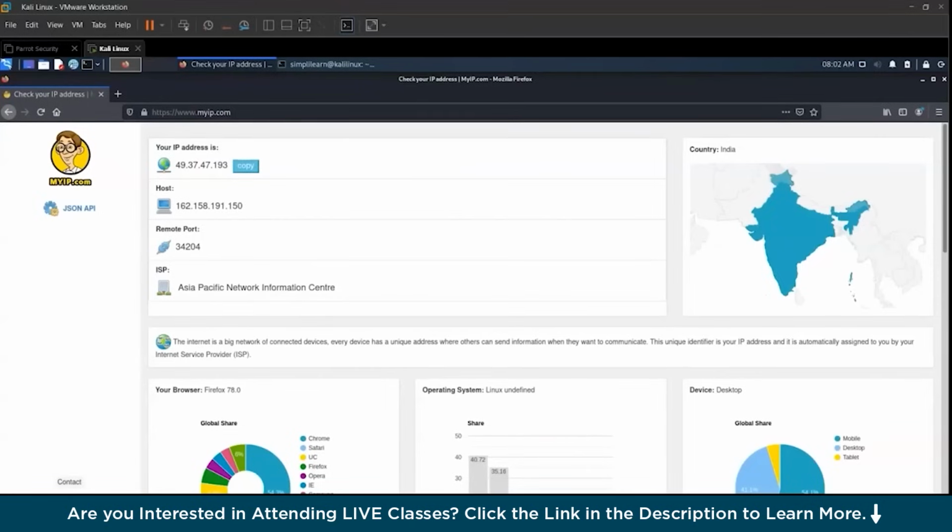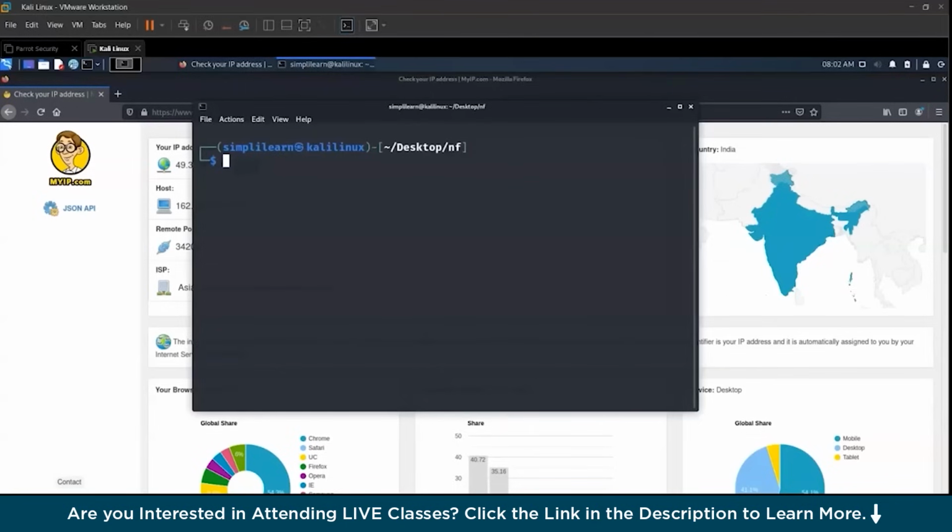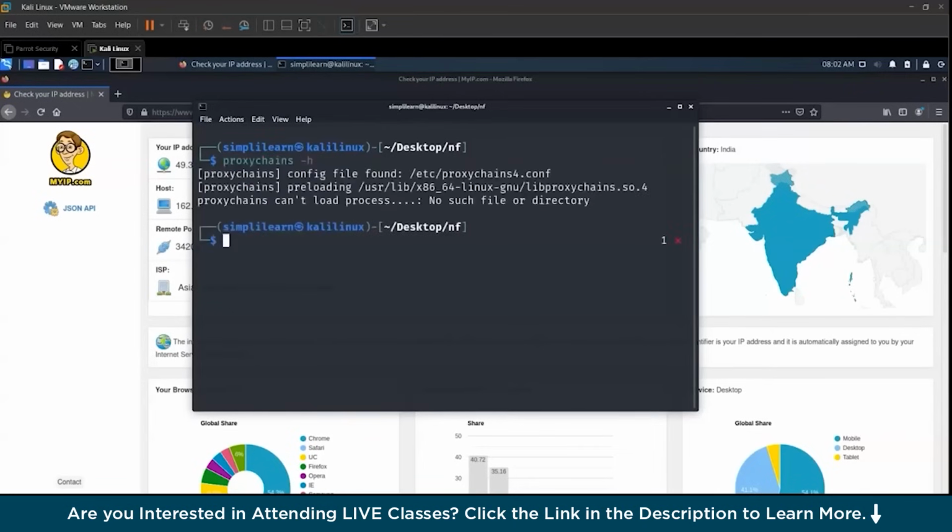Now, if we move to the terminal again, here we can write proxychains -h. What this -h does is it brings up help. It stands for the help file. What we found out using this is that proxy chains has a config file here, /etc/proxychains4.conf. This is the config file. Using this config file, we can customize how our proxy chain should work.